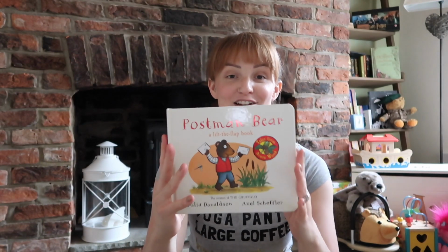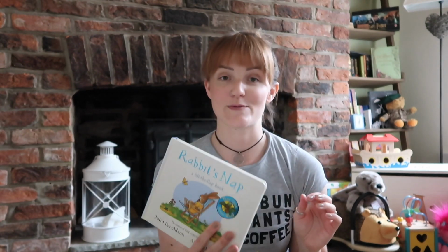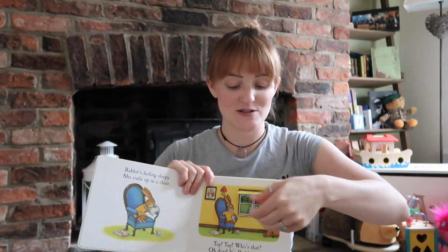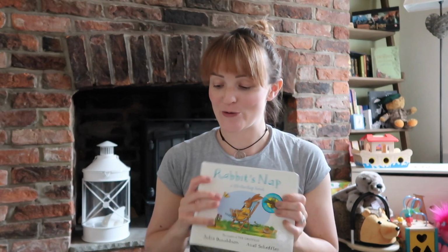With it being from the creators of the Gruffalo, you do have that classic illustration that runs throughout the whole range of books. So we've got Postman Bear and Rabbit Snap, and we've got Hide and Seek Pig, and we've also got Fox's Socks as well. They're on the shelf over there. I didn't want to bombard you with too many books, but there's a few to choose from, and she really likes them. Look, they're a bit scruffed now because she's really dug her nails in to lift up the parts of the book, but that's a good one.